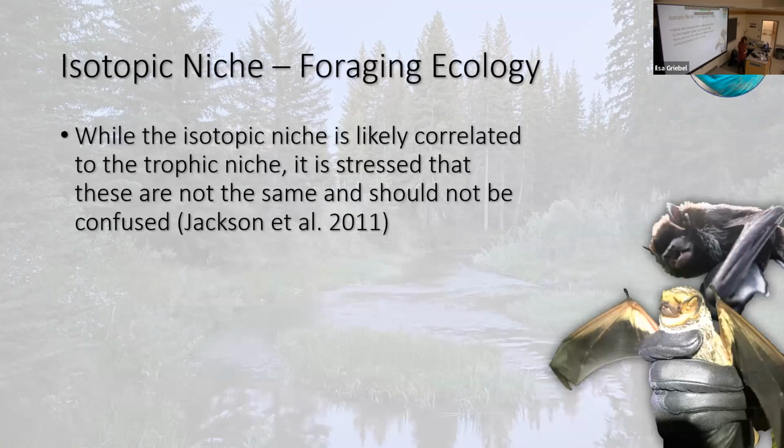When it comes to our isotopic niches, I did want to quote this paper here, because I think it's really important to stress that the niches that I am looking at are the isotopic niches, the nitrogen to carbon relations to one another, and they can be incredibly comparable to the ecological niche. Very, very comparable, but not one-to-one. So it's going to give us a good idea of how they are interacting when it comes to foraging in the ecosystem, but not the full picture.